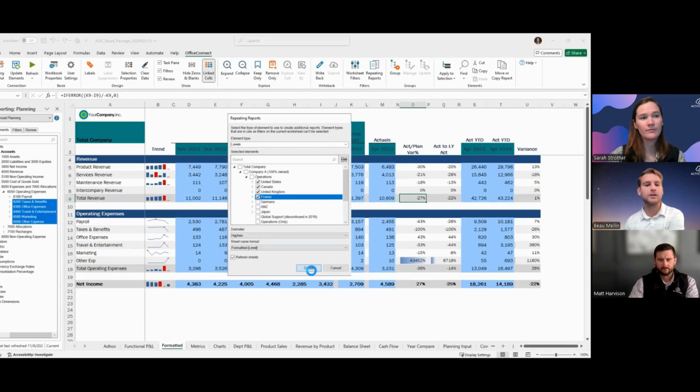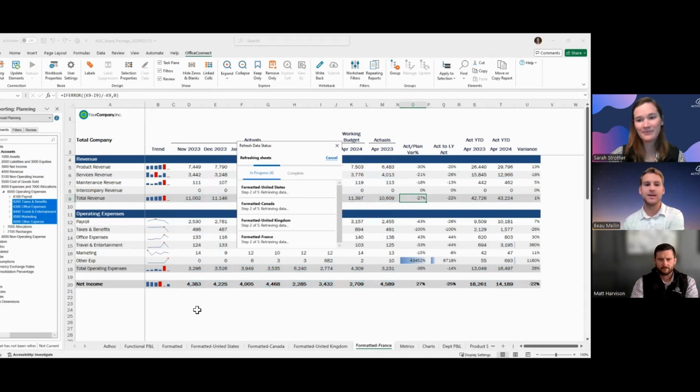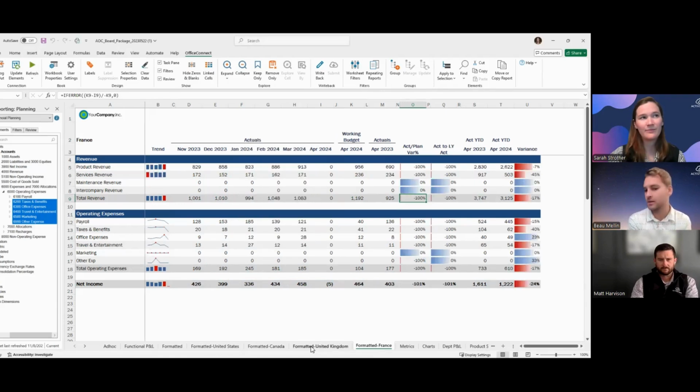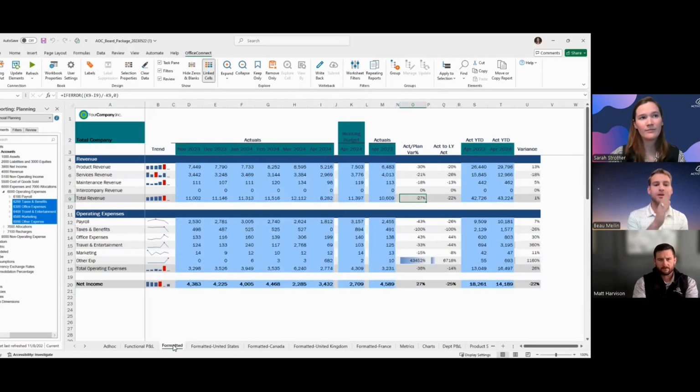Then I'm going to come back to that trusty refresh button at the top, refresh that. And boom, you see down at the bottom, we were sitting originally in this first formatted tab. That's the piece that has the data for the entire organization. But now if we go location by location, that same P&L is spun up for each location.